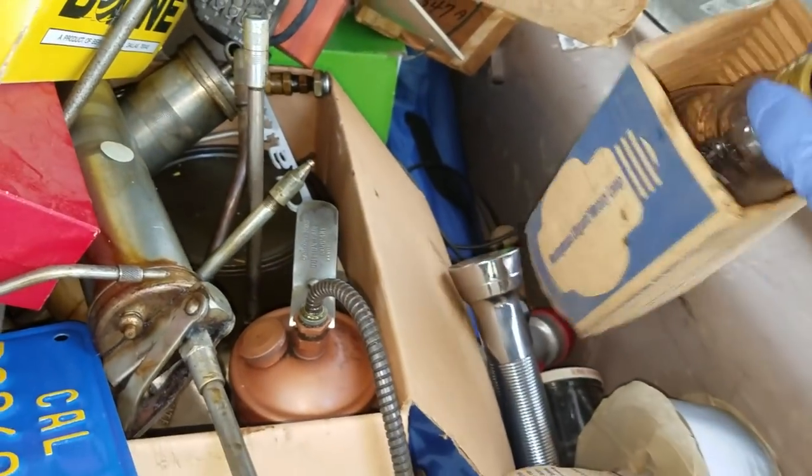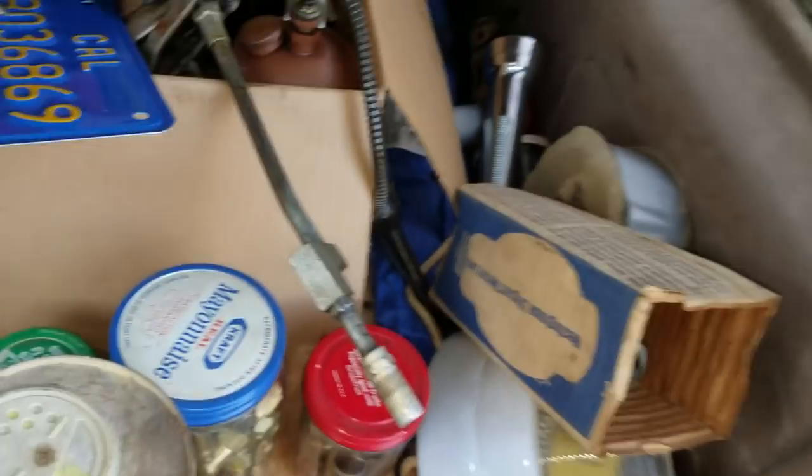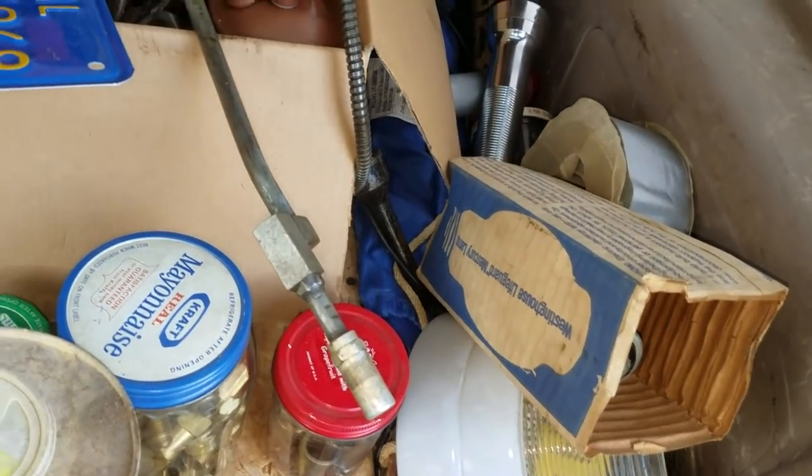These bulbs, a lot of this stuff I'm going to put in the trash. I didn't notice that these bulbs were spent. You can see the black there. It's dead.